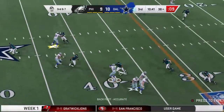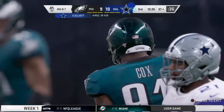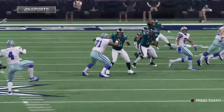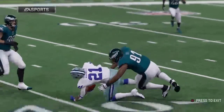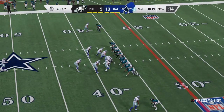Prescott. Now they go screen. It's complete. And they'll get him down at about the 37, well short of the first. A minimal gain there on the 8th play of the drive. Instead of throwing it downfield, Charles, they just tried to dump it underneath there. You like the call? I do. I think it's a high percentage play because you get the completion, and what you're counting on is your back to use his legs and his elusiveness to make people miss and pick up the first down. In this case, it didn't happen.